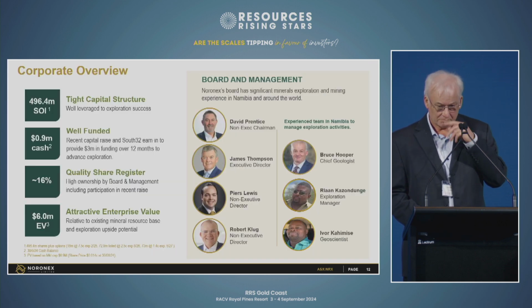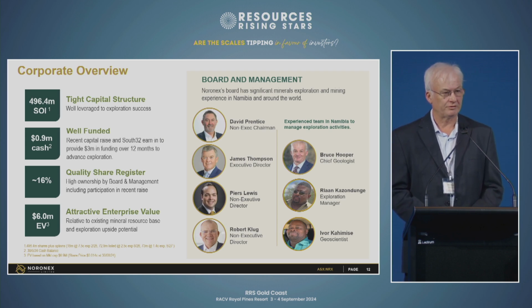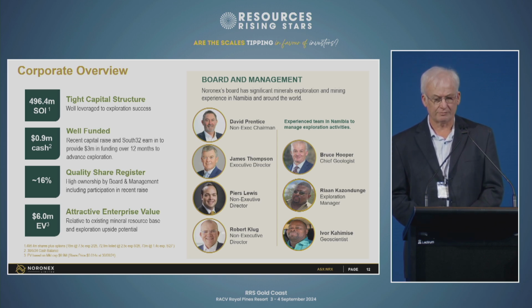The company now has the support of South32 to aggressively explore for copper. We've got a very attractive enterprise value. We've only got a 6 million EV, an experienced board, and a very good team over in Namibia, led by Rian.